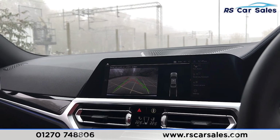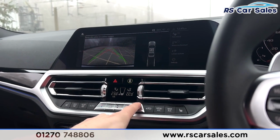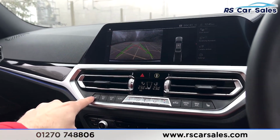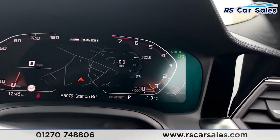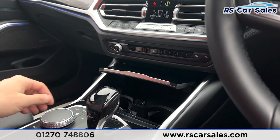Pop the car into reverse, front and rear parking sensors with a rear reversing camera. Dual zone climate control works exactly how you'd expect it to, with two heated front seats, so for those cold winter mornings like today when it is -1 degrees, as you can see down there, it is a very nice feature to have. You have your piano black trim throughout this vehicle.